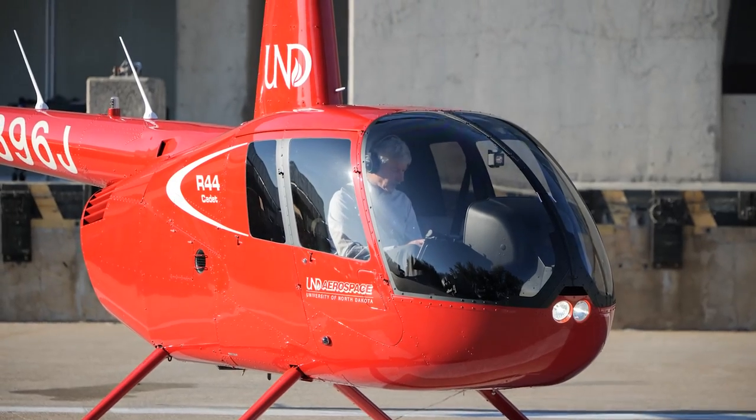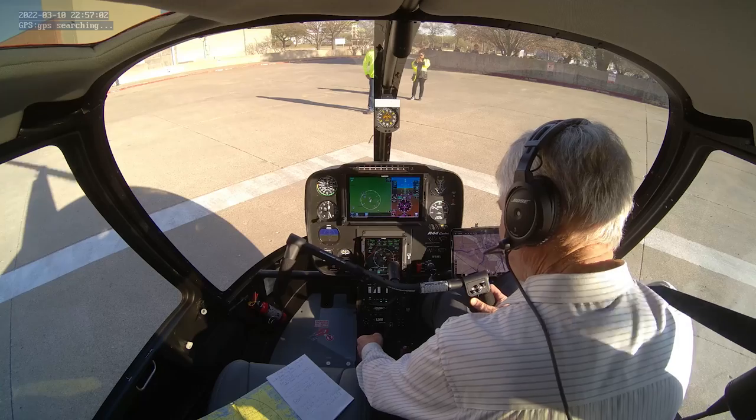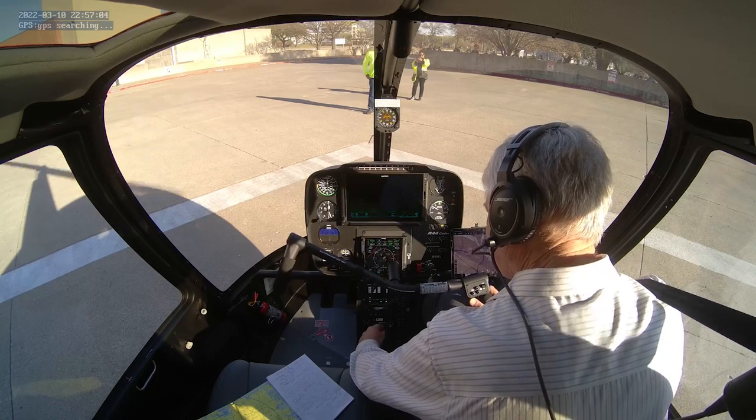From the convention center, our new R44 was destined for Garland Heliport to complete the acceptance and begin the journey to its new home in North Dakota.